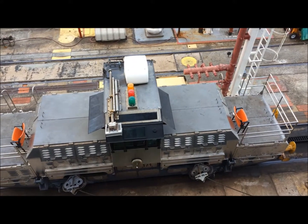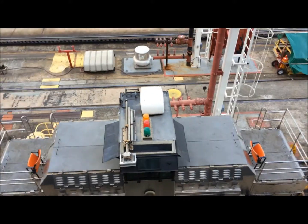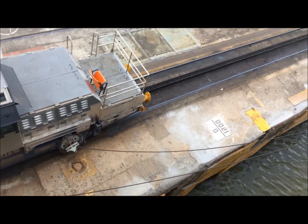Being pulled through the last locks to the Pacific Ocean from Miraflores Lake. This is the Miraflores locks. See the cables there?